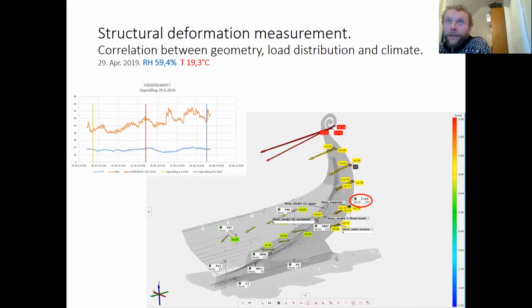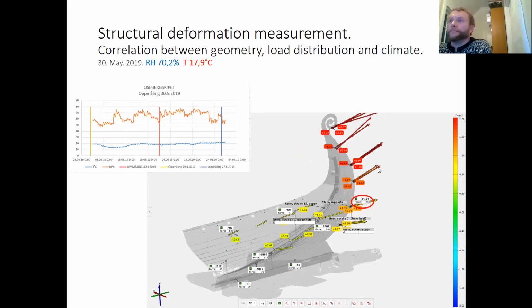At the end of April, we now see the trend of the graph. It's going steadily upwards, and the stem is pulling forward, and now we are up at 230 kilos on our front support again. In May, it has really turned, and it's getting more humid, and we are on our way back to our summer situation with around 250 kilos of load on the front support.